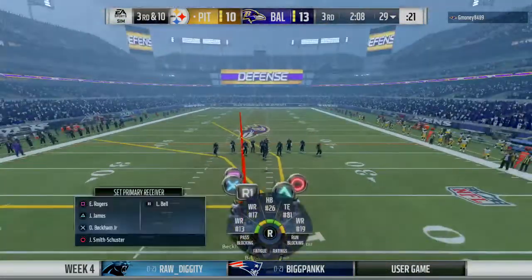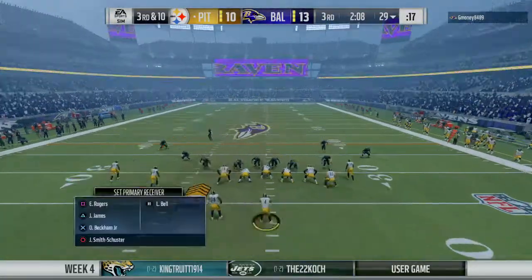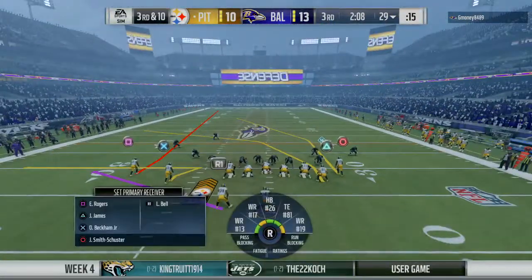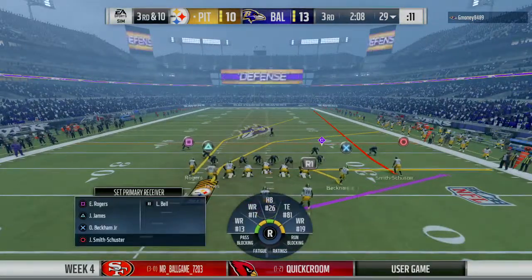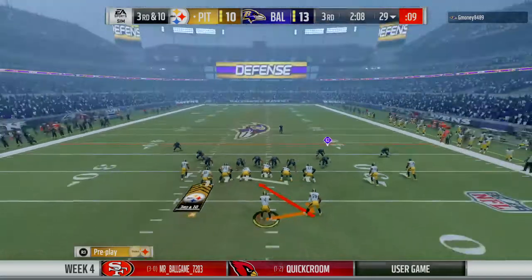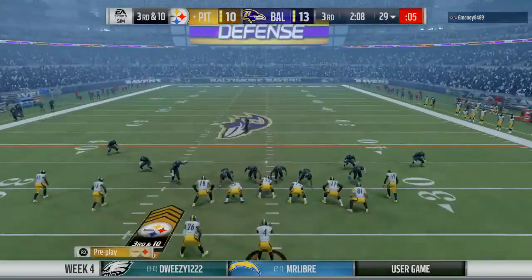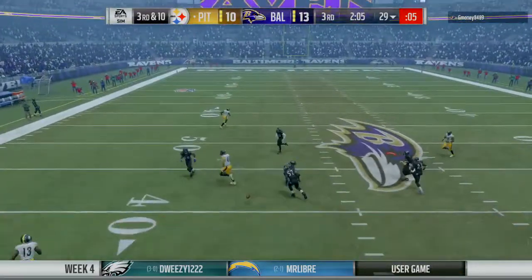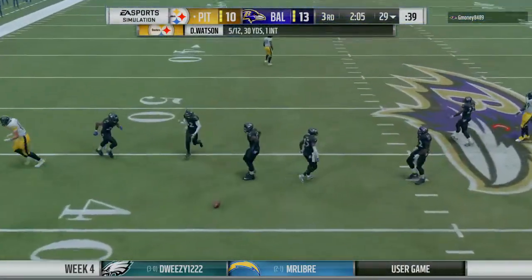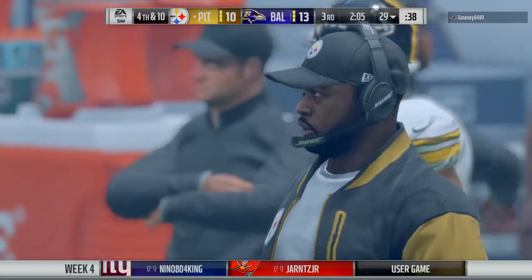And the Steelers on third down. They've converted just 2 for 6 thus far. This is 3rd and 10. Here we go. Watson. Back to throw, Watson. And he couldn't hang on to it through the contact. Incomplete. We're into the second half now.